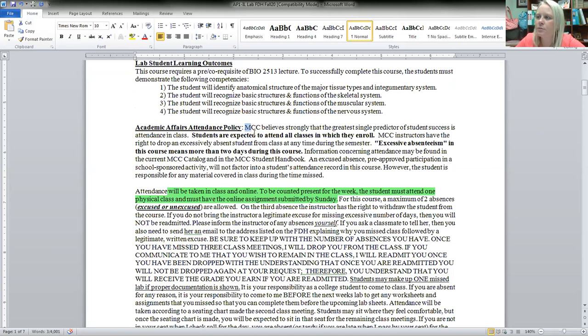Attendance policy, this is basically our generic one. What's highlighted in green is actually kind of for this semester for hybrid courses. So for this lab course, this is for y'all. It says it will be taken in class and online. And to be counted present for the week, the student must attend one physical class and must have the online assignment submitted by Sunday. Now, I will say this. The labs are working a little different than lectures. If you have a lecture that's a hybrid course, then yes, you have to go to class one day and you have to do an online assignment. Lab is a little different, okay?